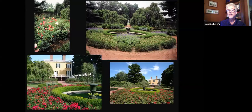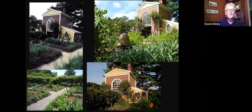Of course, these gardens are not original to the house because the gardens would have been left behind down in Montrose. So these gardens are recreations of what gardens might have been surrounding a house in the early 1800s. So they're very beautiful and very lovely, but they're not exactly duplicates, or they don't have historic references there.